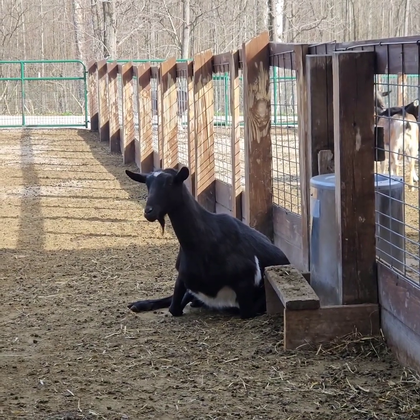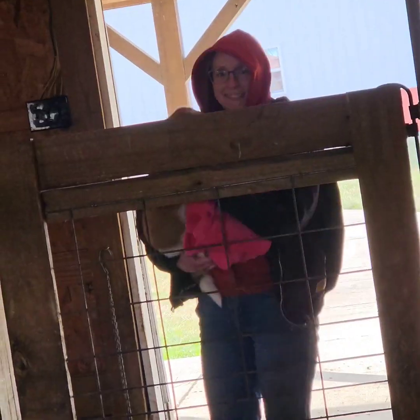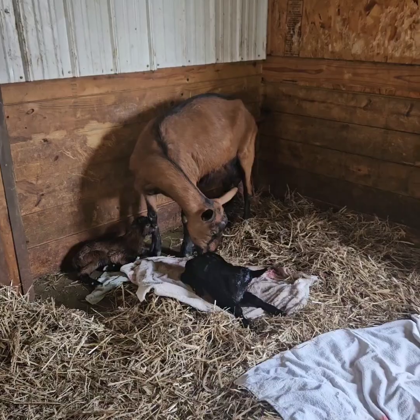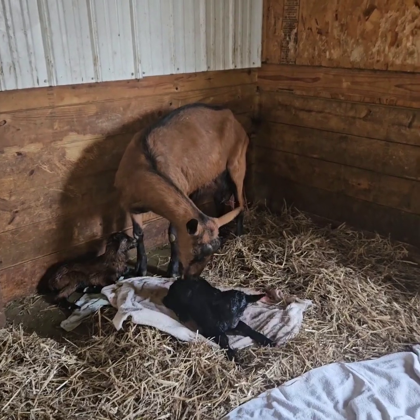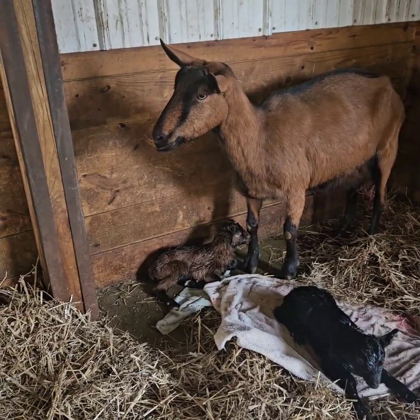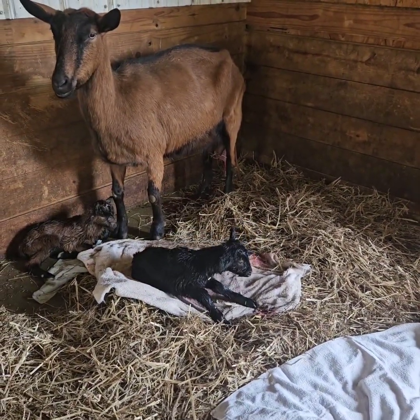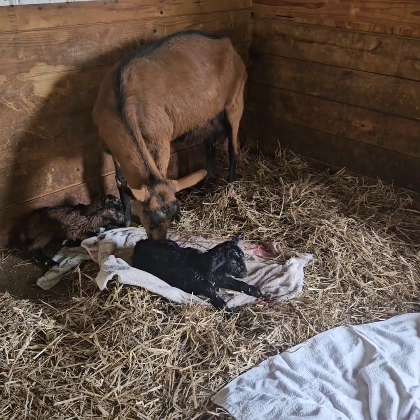And we have moved into full contractions at this point. Mama is up and helping the babies learn to walk. She just had the second one trying to stand up. Here goes number 1. Trying to learn how to get up on those wobbly little legs.